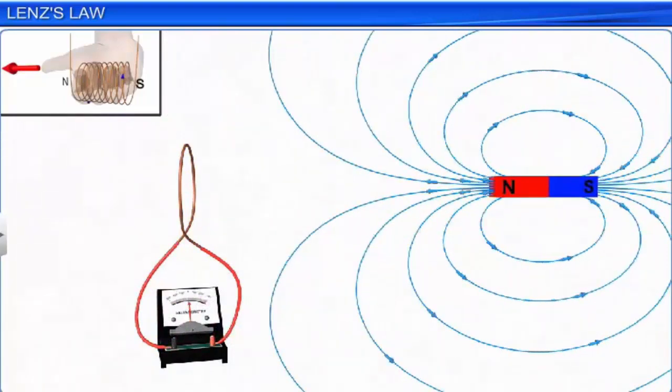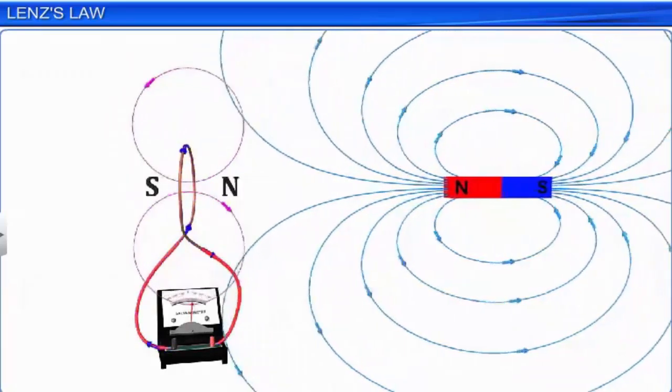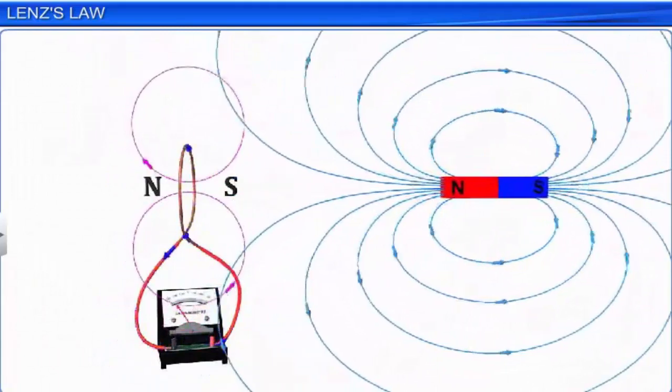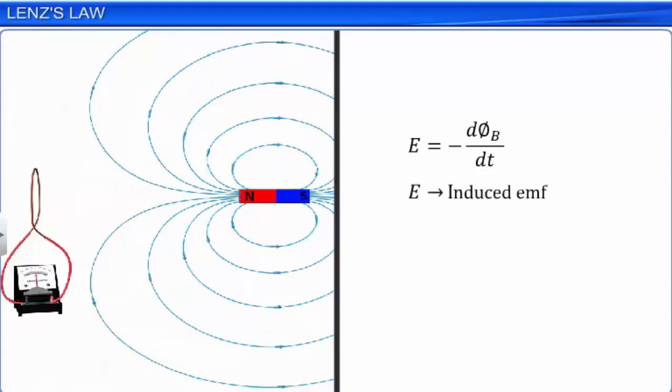Lenz's law states that the polarity of induced EMF in a closed loop is such that it tends to produce a current which opposes the change in the magnetic flux that produces it. We can put this statement in simple terms. If a current is induced by an increasing flux, it will weaken the original flux. If a current is induced by a decreasing flux, it will strengthen the original flux. The magnitude of the induced EMF is given by Faraday's law, which is E is equal to minus d phi B divided by dt, where E is the induced EMF in the coil and phi B is the magnetic flux. The negative sign in this equation represents the effect as stated in Lenz's law.